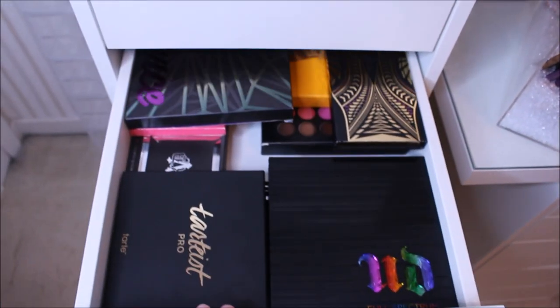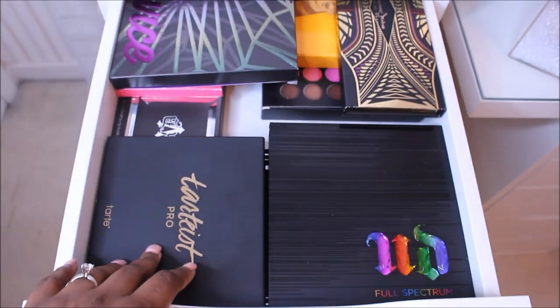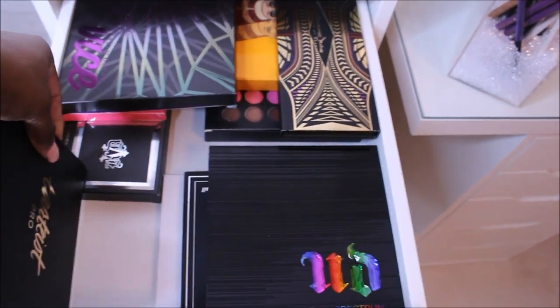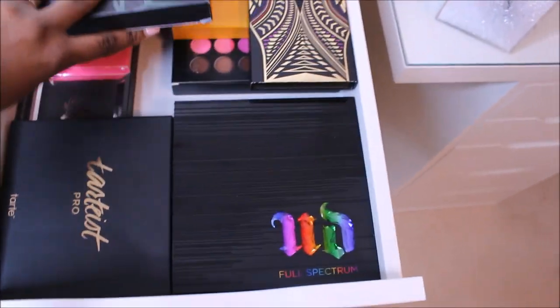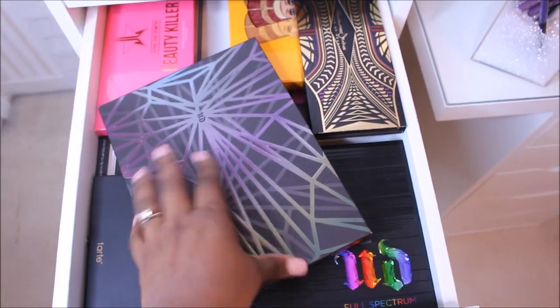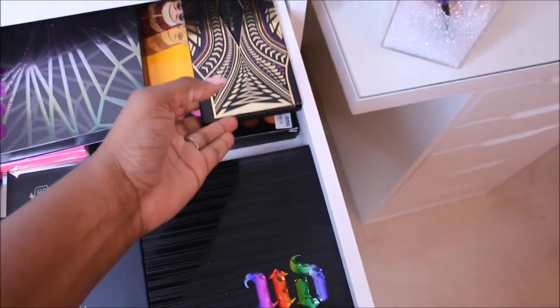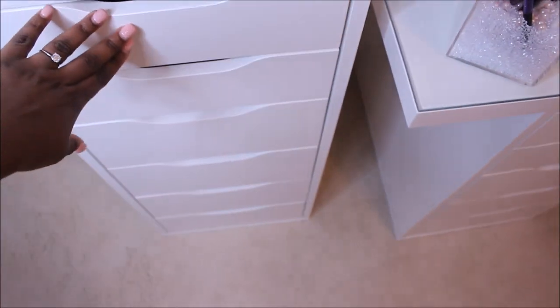All right, so in this drawer, I just keep all of my bigger palettes. So these are just palettes that I can't just sit up in the drawer and close it, so I just have them all laying down in this drawer. And this is just a backup of the Juvia's Place Nubian 2 palette because I love that palette. So yeah, that's everything in that drawer.